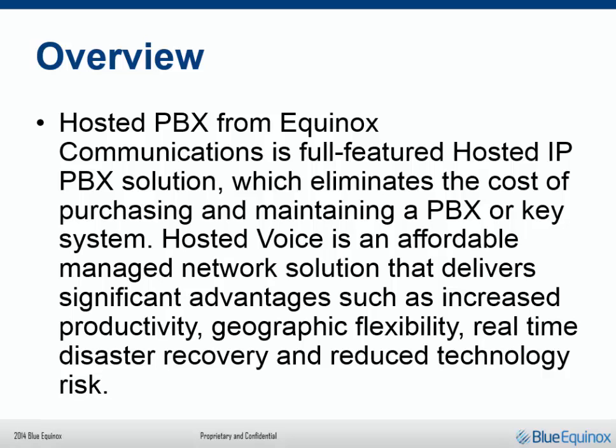Well, not anymore. Now that the internet is so reliable and we have the ability to deliver cloud computing solutions, we just host that piece of equipment in our data center and simply provide them with a phone on site, and it connects back to that piece of equipment in the data center, and it's going to be the brains of the phone. It's going to tell it where to route, where to go, and what to do.